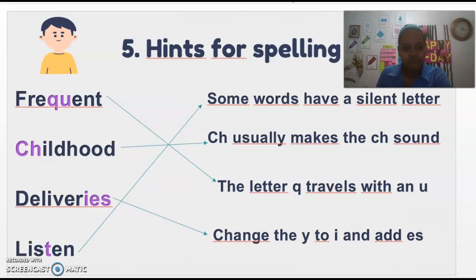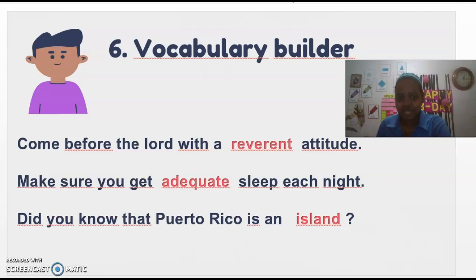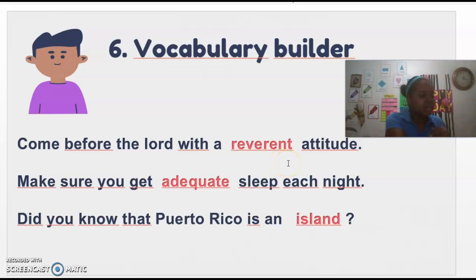Then, exercise number 6. The last exercise. In the last exercise you're going to use the words from word 21 to word 23. The vocabulary builder. From word 21 to word 23. And you're going to write there the correct word. For example, come before the Lord with a reverent attitude. What is the meaning of the word reverent? Showing respect. Very good. So that was basically everything you have to do.